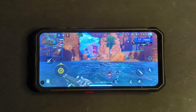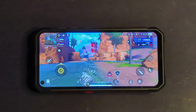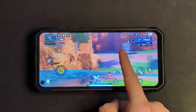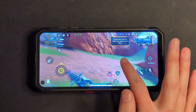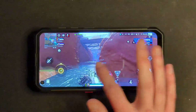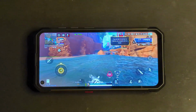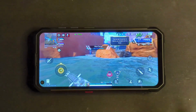In fact, it looks pretty good. I'm kind of impressed with how good this game looks and how well it's running. Apex Legends, I think, is a total success. I'm not going to test COD Mobile, but based on the fact Apex is working really well, I think you could probably pretty easily imagine that COD Mobile is going to work just as well. So while we don't have as fast of a processor as something like an ROG phone, something that's potentially twice as fast, these games are still going to run pretty well.